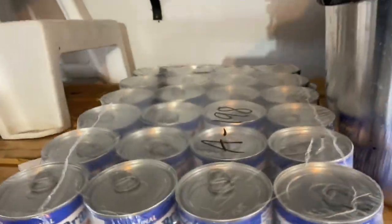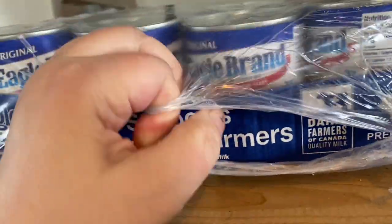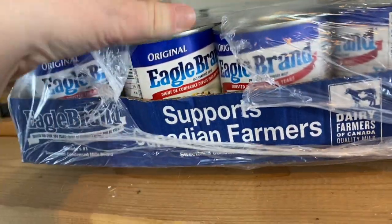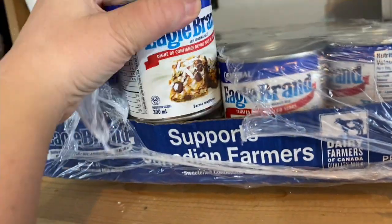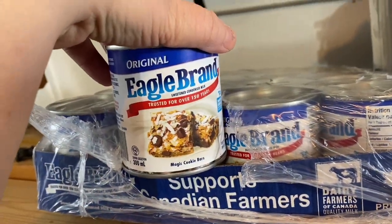Chaz has been really into making things with Eagle brand condensed milk, like pies and stuff like that. So I'm encouraging him as much as possible. I could get a case of this stuff, 24 cans of it was $99.13, which is half the price of what I would pay here.